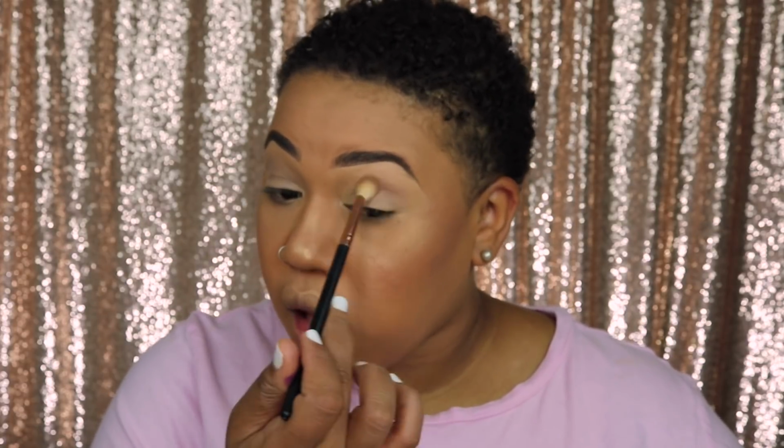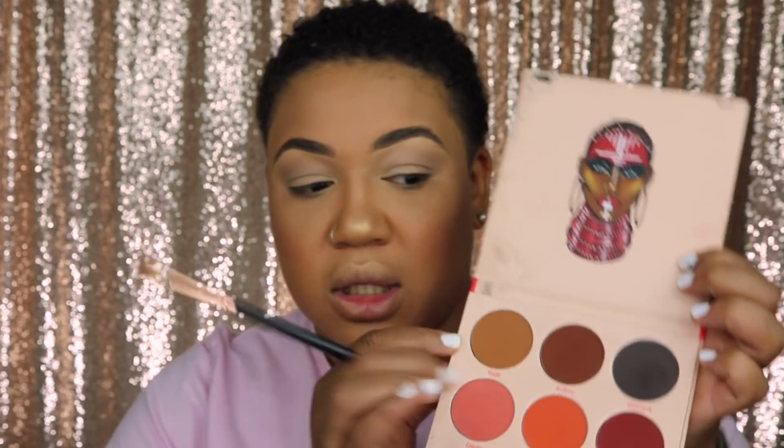I'm just going to take that and put it right above my crease area, and this is just going to act as my transition shade. It's like a gray tan, and I didn't set my concealer on my eye because I really wanted these colors to pop. I'm just going to take that. I am going to go a little bit into the color Yodi, which is this top right hand corner.